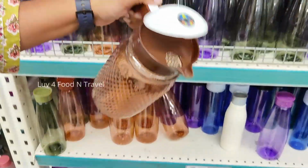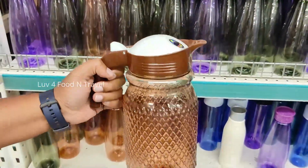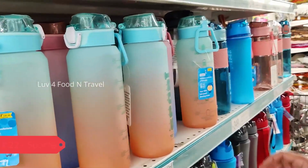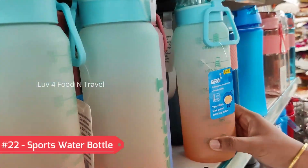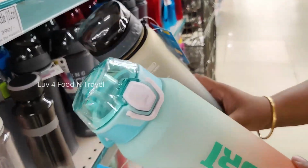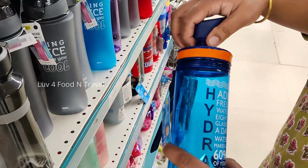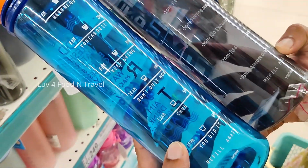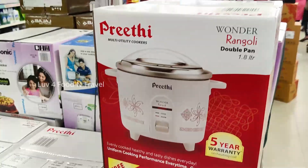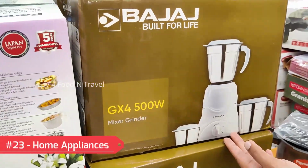I then came across a water jug of capacity 1.65 liters for rupees 129. I also saw some good quality sports water bottles in Dmart. These were priced at rupees 349 and it came in different color patterns. I could find a lot of water bottles in different design and capacity. Then I came across some home appliances like rice cookers and mixers that were on discounts.